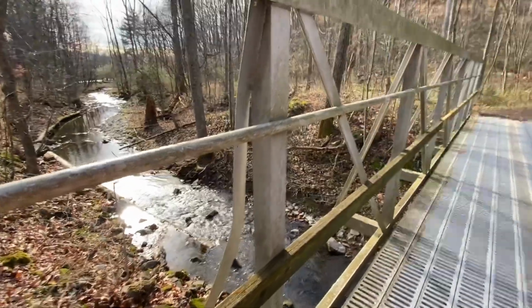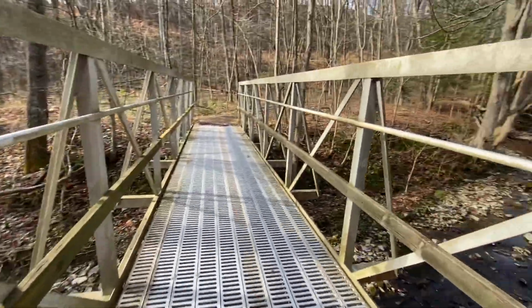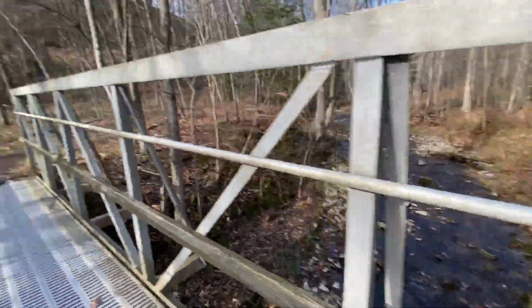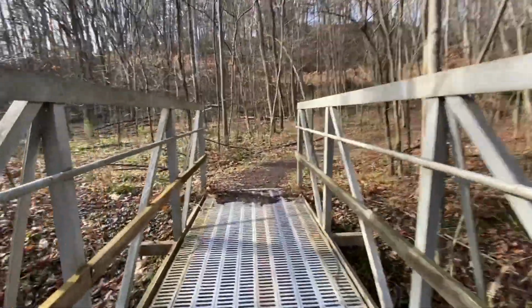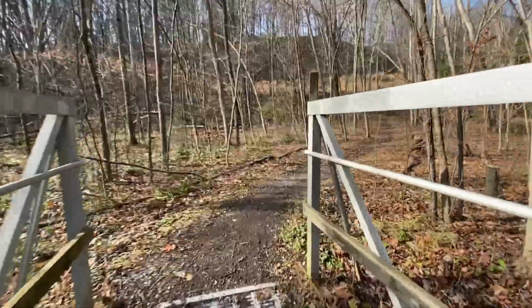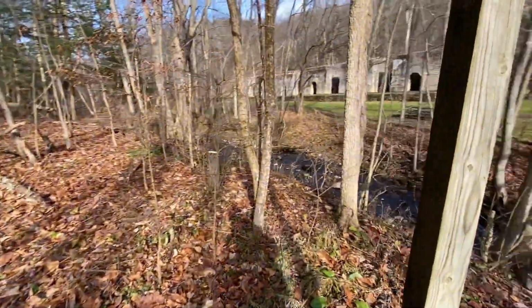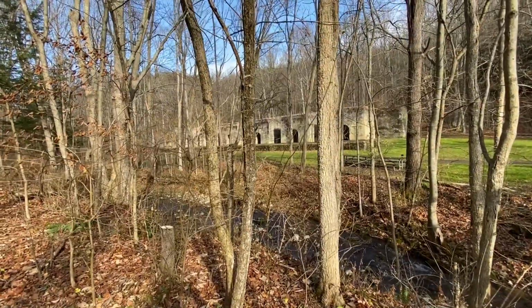This is one of the bridges in front of the kilns. It's a big metal bridge over the creek here. Pretty cool. See the kilns in the background?